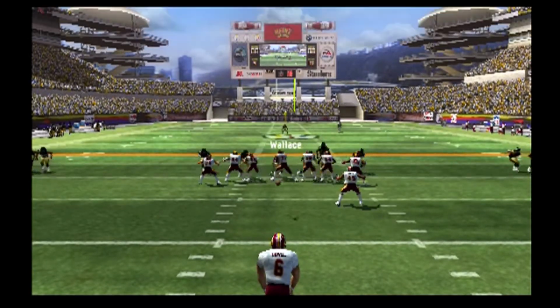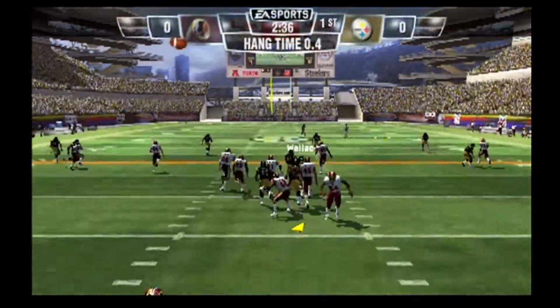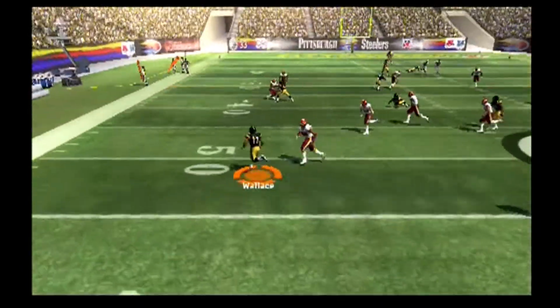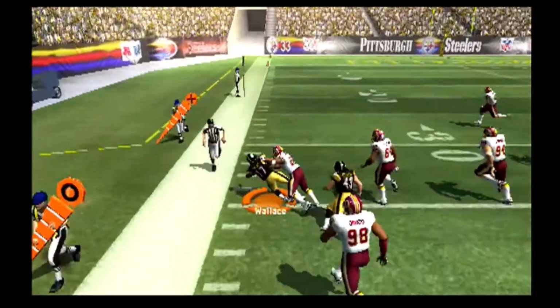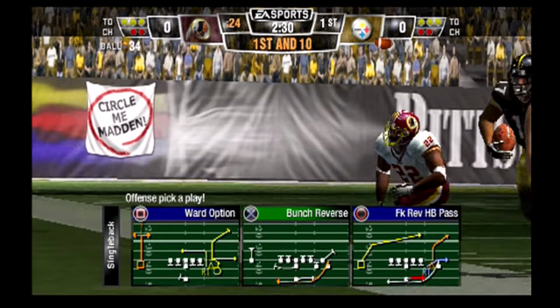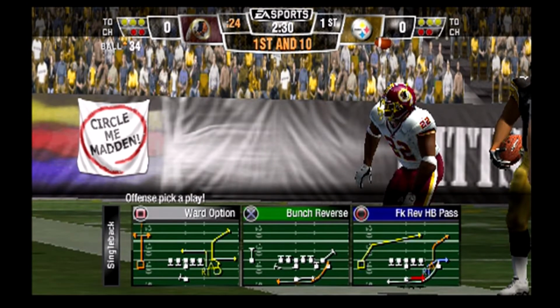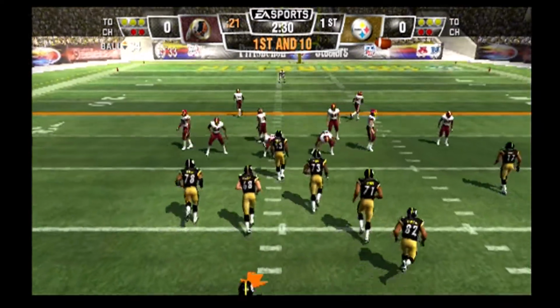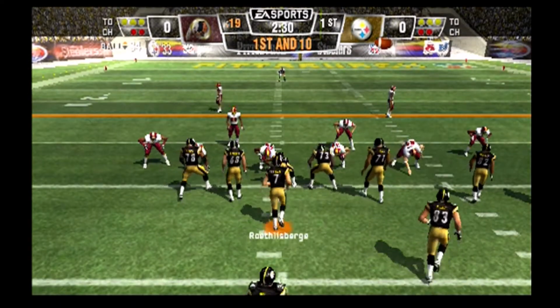Wallace is the return man. Gets the ball at the 49. He's hit and dropped at the 34-yard line. Spread the ball around and make sure the defense knows that they have to cover every receiver. First and 10.